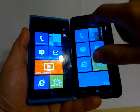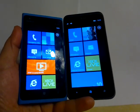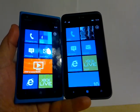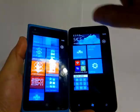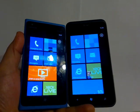What's going on, everybody? Today we're going to do just a little side-by-side on the HTC Titan II and the Nokia Lumia 900. They're both great Windows phones, and they're both for AT&T. So I figured if you're going to get a Windows phone, you'd probably be heading into AT&T to grab one of these bad boys. First thing you'll notice is the screen size.